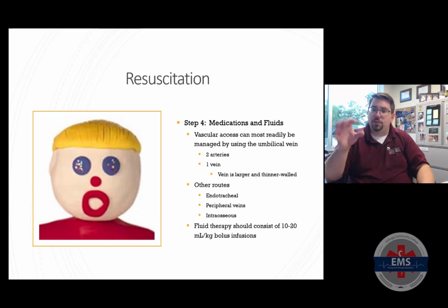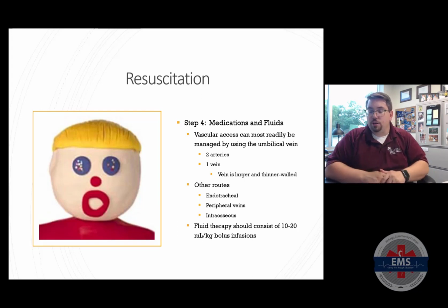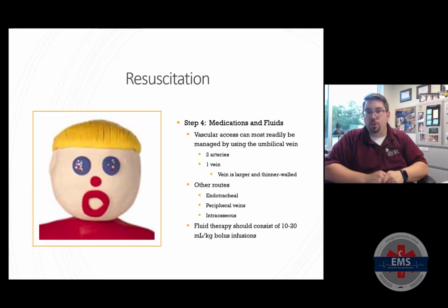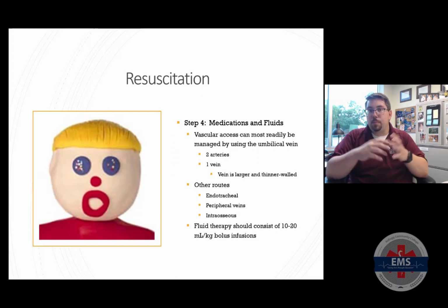But in essence, the large catheter that you would slide all the way through until it basically hits where the liver is. And at that point, you would back it up slightly and secure it. Most services in the area don't carry those, but you do carry plenty of angiocats. You will take yourself an IV needle, remove the catheter using Sale technique, and then take that catheter and insert it into the umbilical vein. At that point, you can secure it with a clamp or some type of tie or twist tie, all of which is going to prevent backflow of blood.